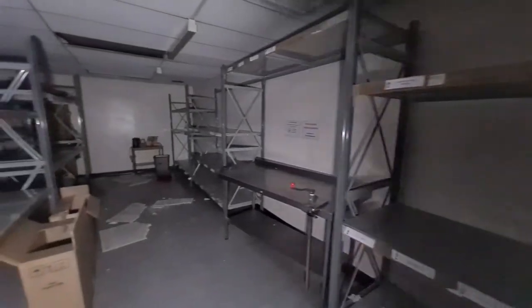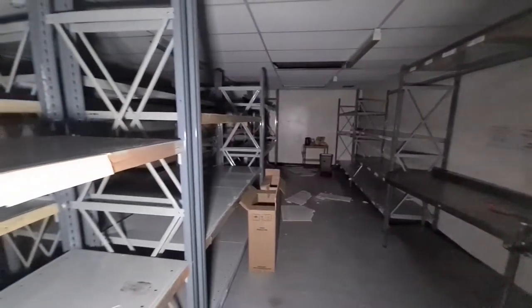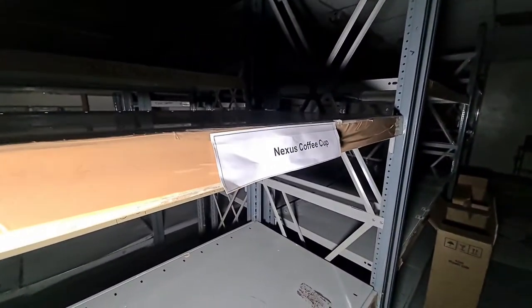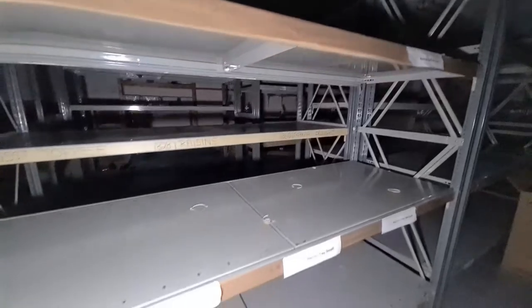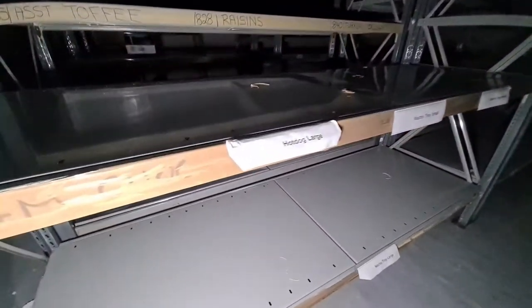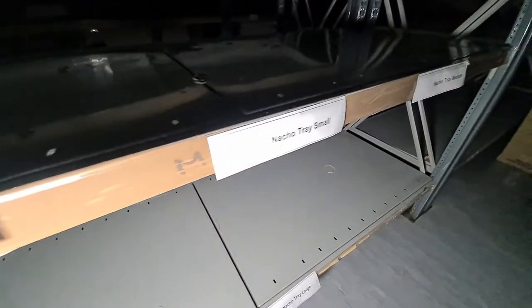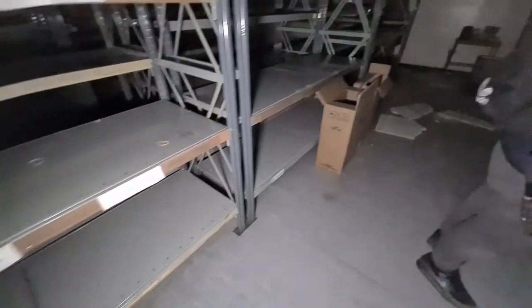Yeah, just storage. Let's have a look here. We've got the labels on what was on the shelf, so you know. We've got coffee cups, hot dogs large. Nacho tray small, nacho tray medium, nacho tray large.